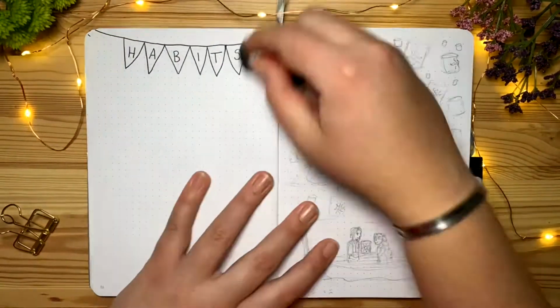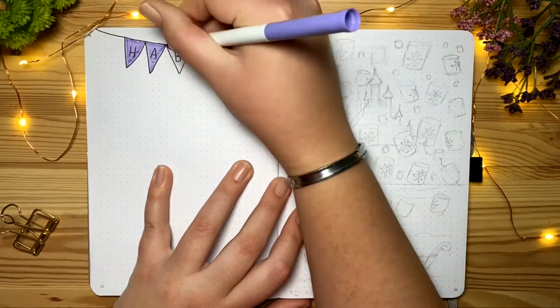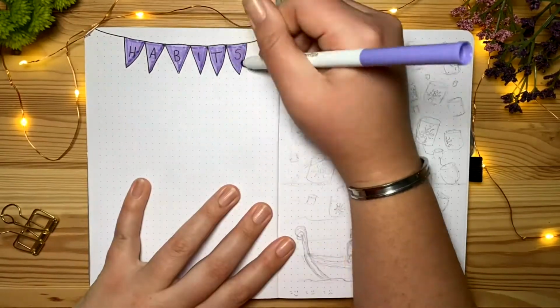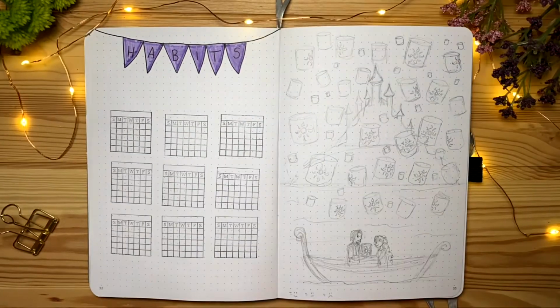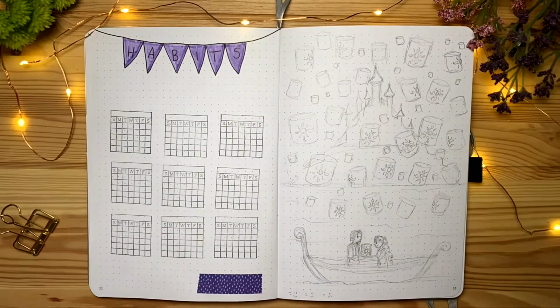Next is my habit tracker and my mood tracker. My habit tracker is pretty straightforward as always. I use this monthly calendar stamp from Sniggle Sloth on Etsy.